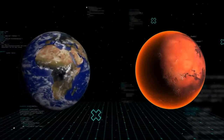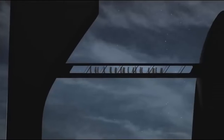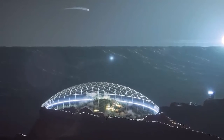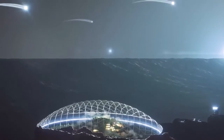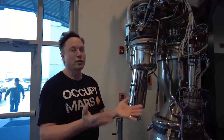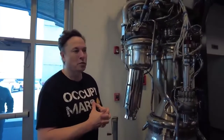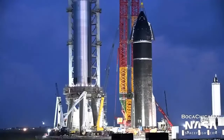The shortest distance between Earth and Mars is 33.9 million miles, and Elon Musk plans to send more than 1 million people there by 2050. He estimated that it would take up to 1 million tons of material from Earth to get the colony to a self-sufficient state. This would be too expensive, so Elon Musk has been tasked with devising a cost-efficient yet effective method of transporting humans between planets. That's when we got wind of Starship 1.0.